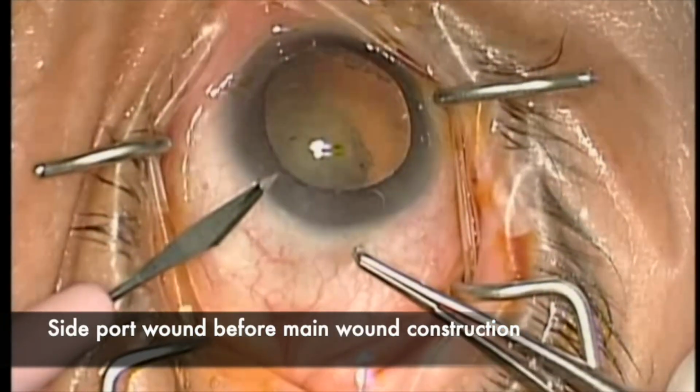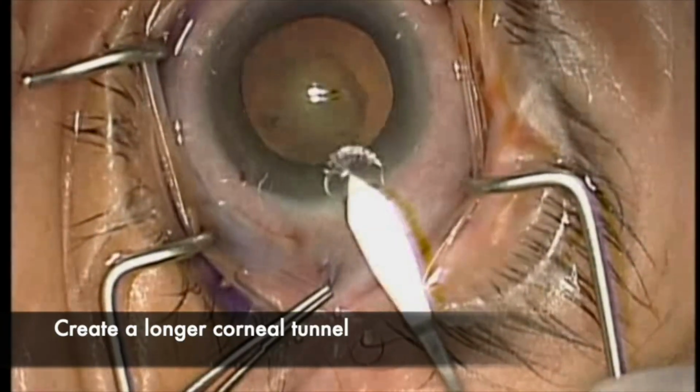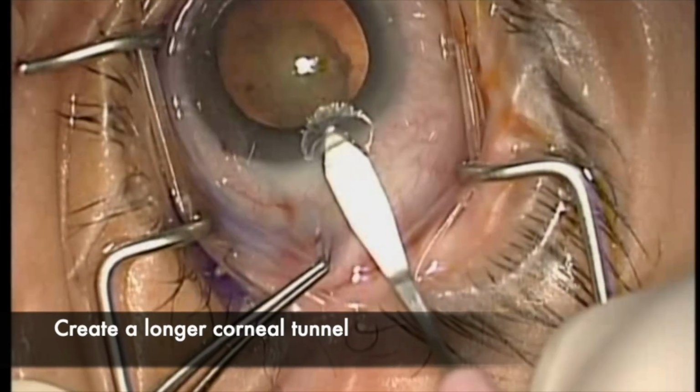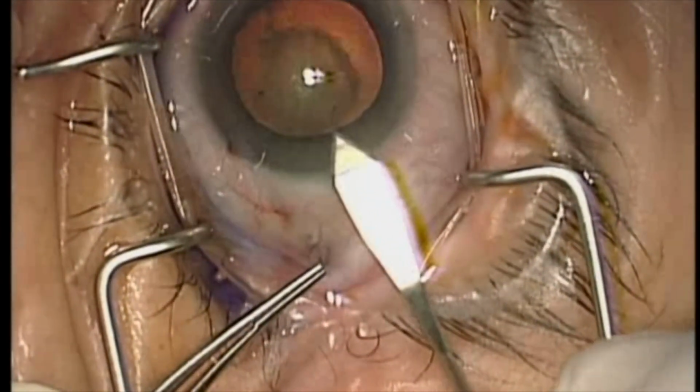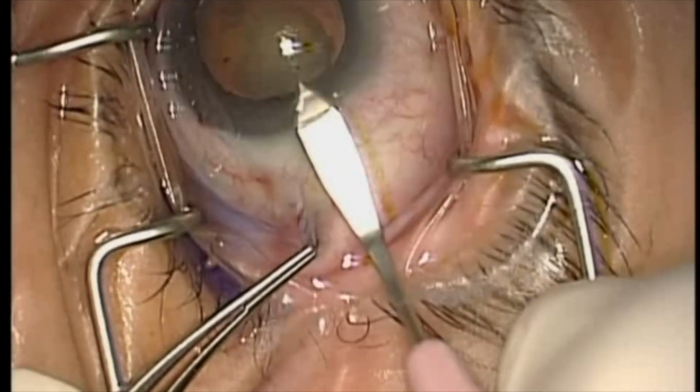I used a 2.2 keratome and made a longer corneal tunnel at the main wound to minimize iris prolapse. And yes, I wished my keratome was not this blunt.